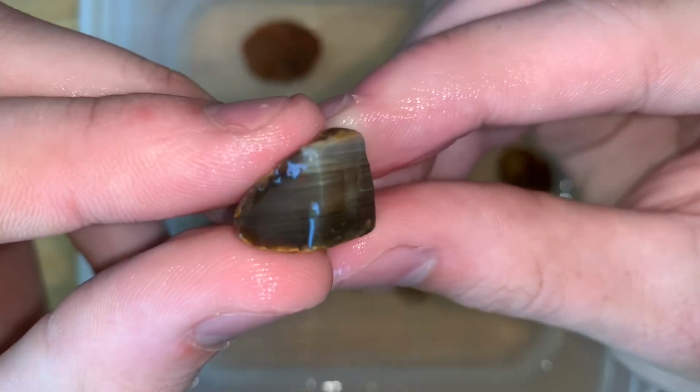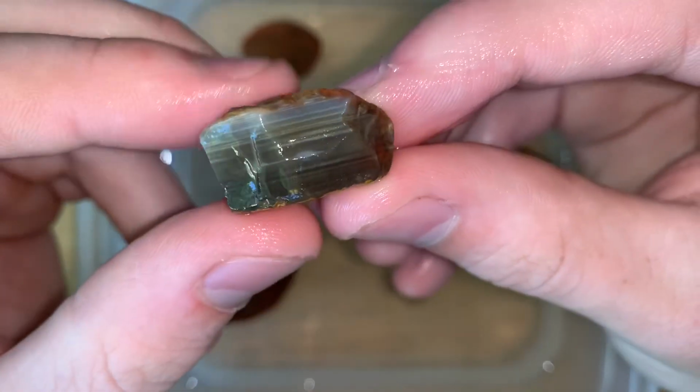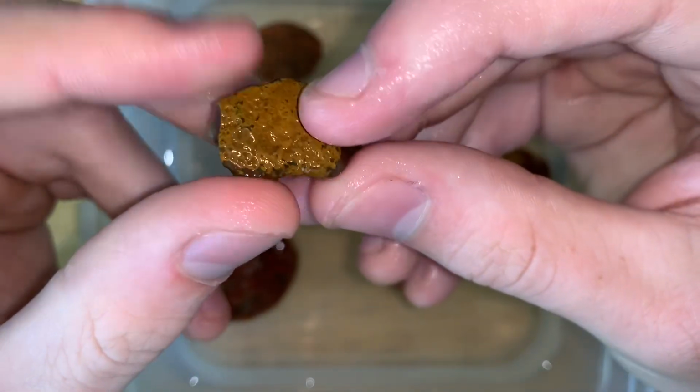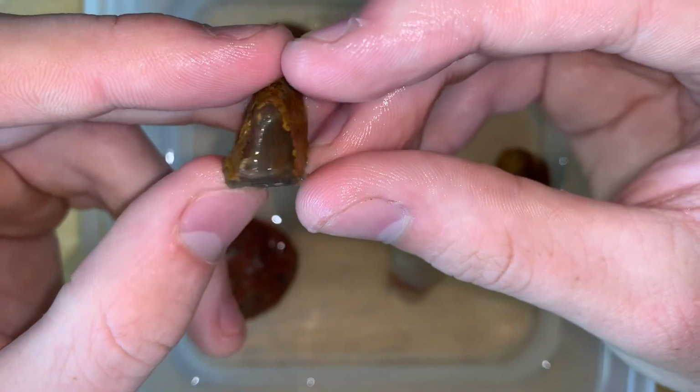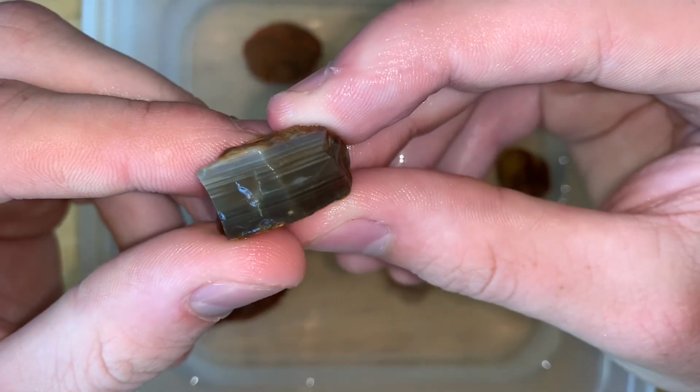This piece right here is super cool. All the water level banding in it. That's probably the biggest piece that I have that's water level banded. Super cool. It has like the iron oxidization on the outside, and yeah, really like this piece a lot. Tori found me this one too.